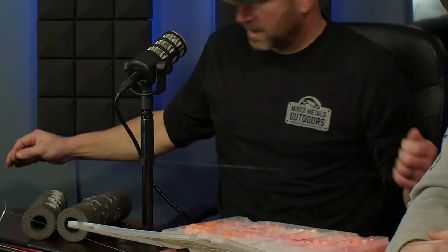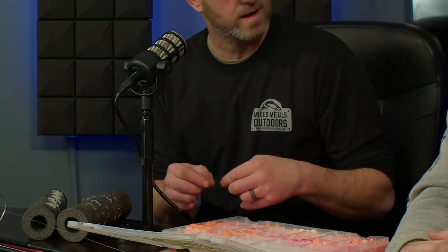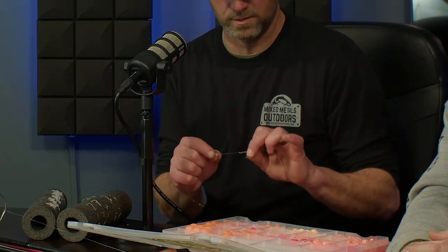T-stop. Right? T-stops, yeah. They're great. They're absolutely dummy proof. They're easy to use. They slide on just like a rubber bobber stop. I like this overhand knot just because I have to tie a lot of leaders, and it's a lot quicker than tying an egg loop.